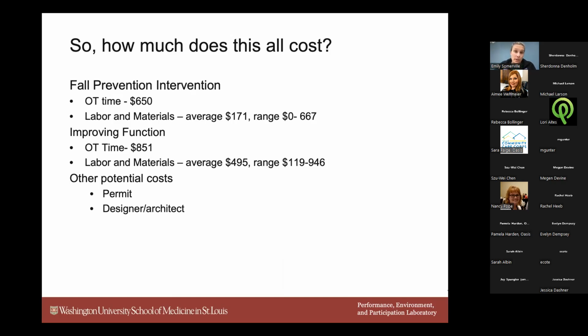And you can see there's a pretty big range. Now, some of this labor, this is where it's helpful if it's somebody who lives in an apartment complex and the maintenance person is able to install something and not charge, or sometimes volunteers from the community will come and do installation of things. And so then it's not an out-of-pocket expense to pay a contractor. But on average, we spent about $200 on labor and materials and about $600 on OT time.